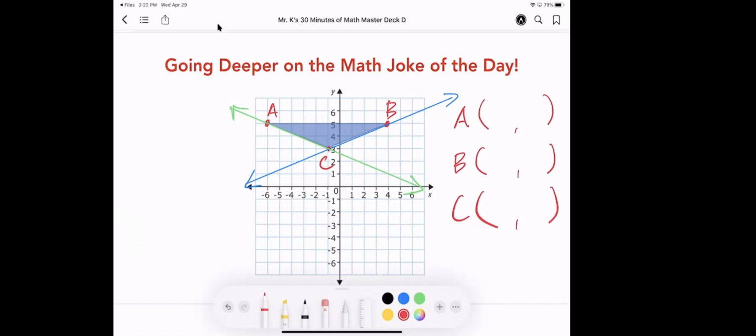Okay, welcome back on this one. Let's see how we did. A, right here, start at the origin. 1, 2, 3, 4, 5, 6 to the left, -6. And then 1, 2, 3, 4, 5 up, so +5.